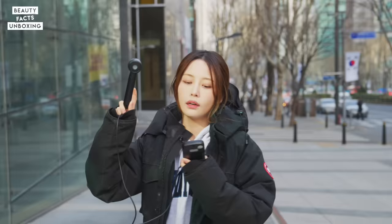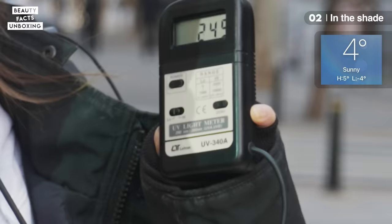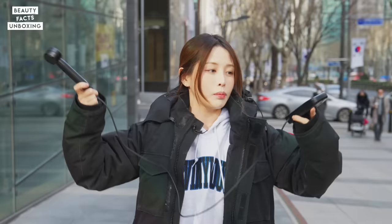So now we're under the shade, and if I point it at the sun, we get to about like 200. So it's like a 200, 300. Now what will happen to the UV index when I go indoors?